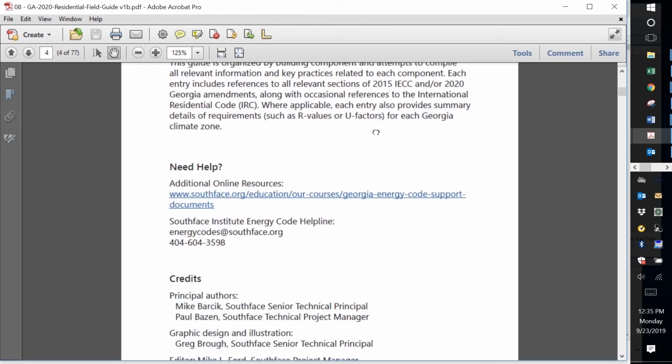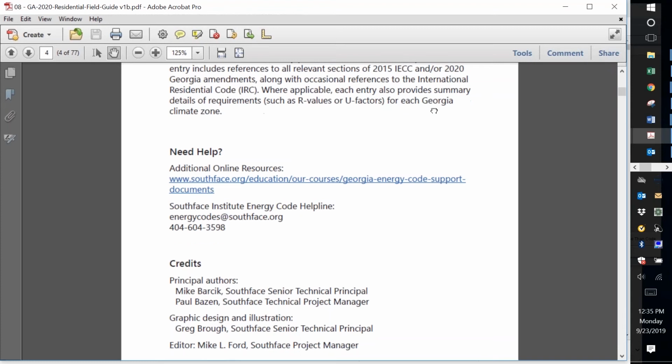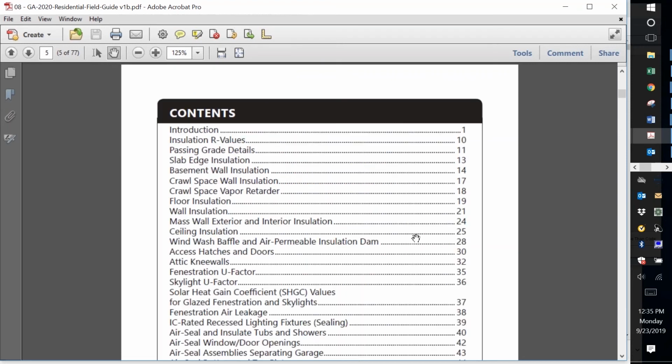And again, it's based on the 2015 IECC with the Georgia 2020 amendments. And occasionally there's some content that references the latest version of the IRC, which is the 2018 version in Georgia. So again, this is where you can find that information we saw earlier. But again, thanks to the great folks that worked on this.